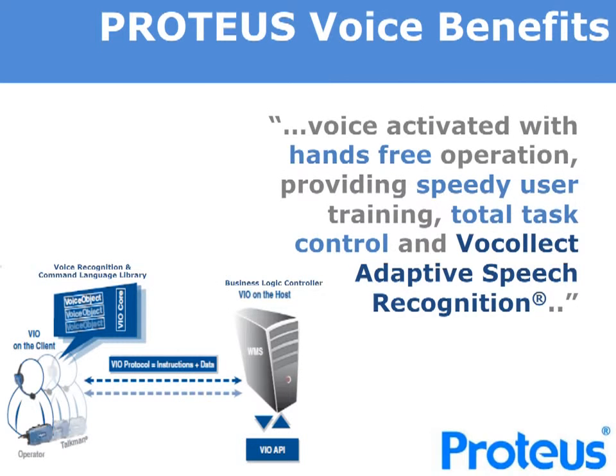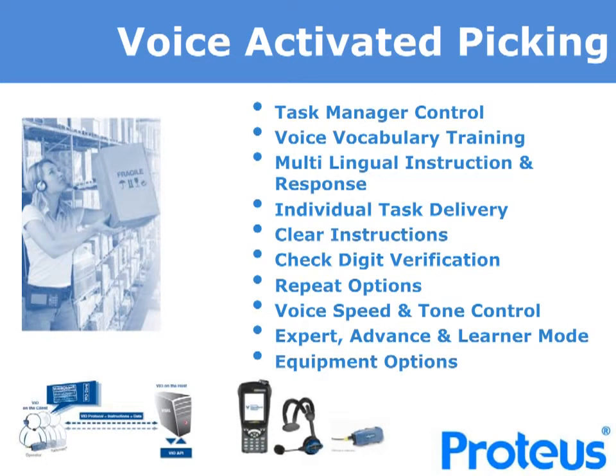The benefit of voice picking is derived from the hands-free operation achieved through voice-activated instructions using the VOCALECT adaptive speech recognition and the total task control provided by the PROTEUS warehouse management solution. The PROTEUS Task Manager and not VOCALECT middleware software will control the warehouse tasks at all times and provide real-time visibility of all activity.